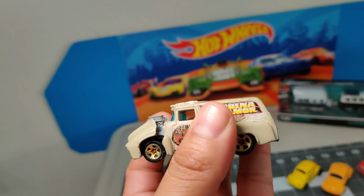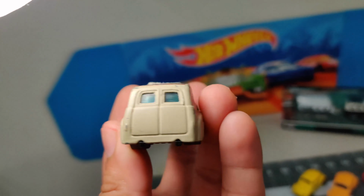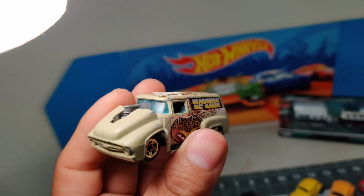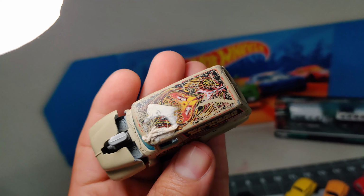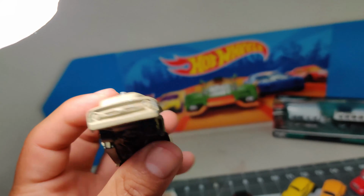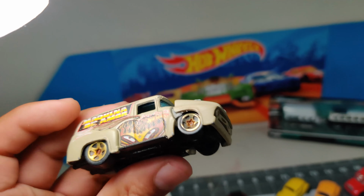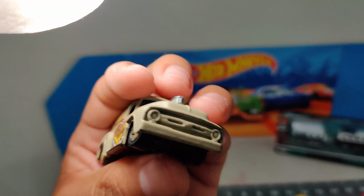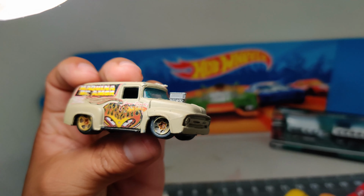Well, it's kind of hard to do it with one hand, but you get the idea. Still got to clean up, you know, take all those stickers off, give it a nice clean, try to get rid of some of that rust. But pretty cool, you know, could go on a display.